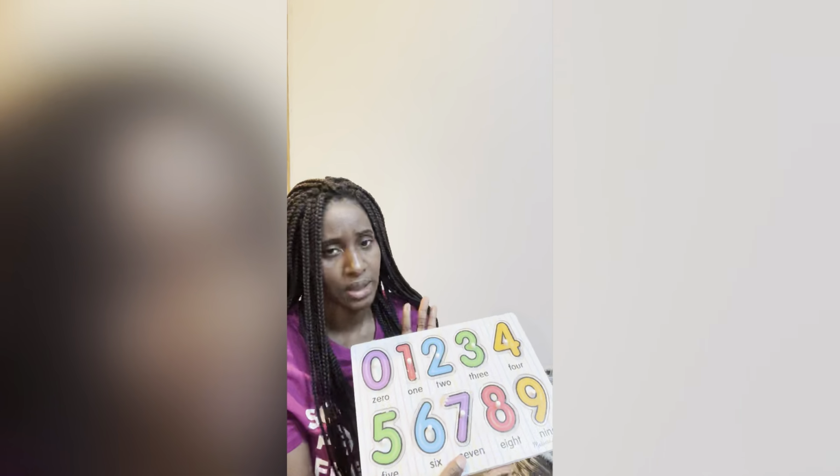So this puzzle right here, this number puzzle, is also a Melissa and Doug puzzle. I would say that he loved using this. To this day, he still loves using this puzzle. He got this before 2.5. He wasn't really counting, like quantifying, but he would just say what was underneath each number.